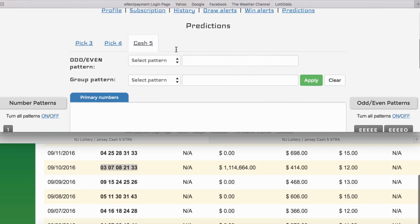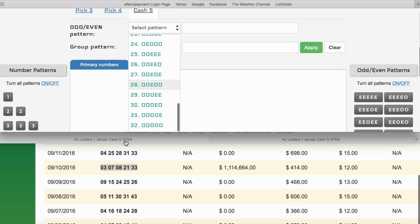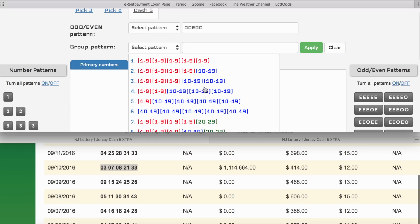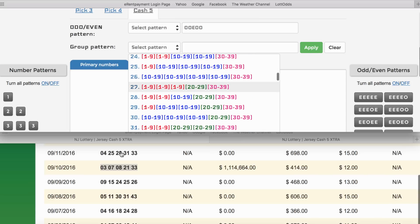So go to Cash 5, right? Now we're working with patterns. Which is the first pattern? I believe it's 28. So working with odd, 28 is odd, odd, even, odd, odd. That's it, 28. And then the group pattern, 27, I believe.